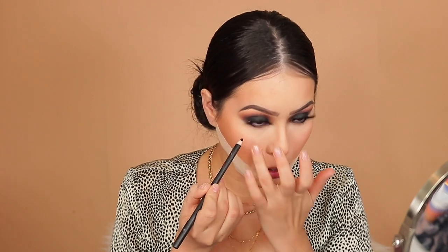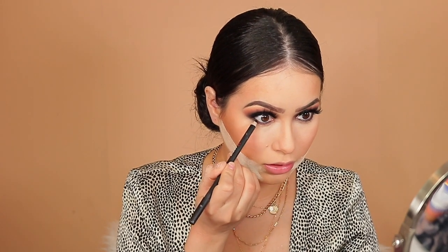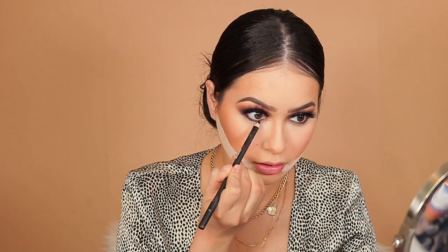It's not lining my waterline how I wanted to, so I'm actually going to move to the black liner by Morphe, and this one is in the shade Dark Room. And I'm lining my waterline very messy. I'm also going to bring it underneath my waterline.